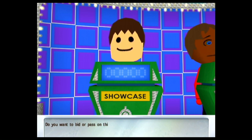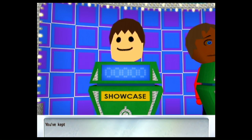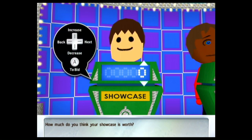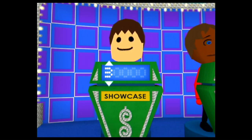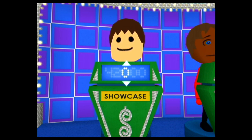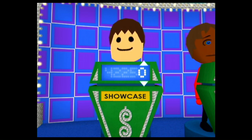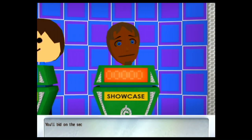Do you want to bid or pass on this showcase? You've kept the showcase. How much do you think your showcase is worth? You'll bid on the second showcase.